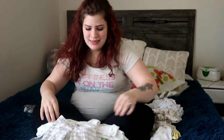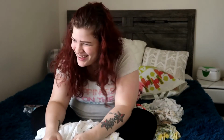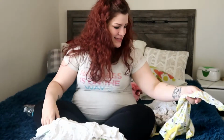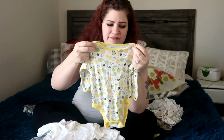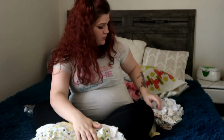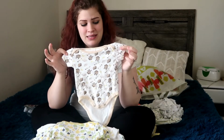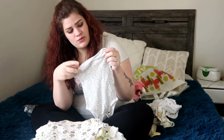Little pants. And then here is another duck. I think most of these are ducks. Duck onesie. I think people are gonna think I'm crazy. And then here is another little insect, and it's got little leaves and snails, and I thought that was adorable. This one has little monkeys on it. It says bananas, and it has bananas on there. This has little dinosaurs on it, which I think was a hand-me-down too.